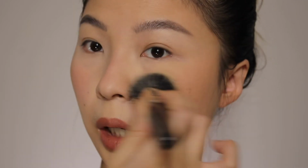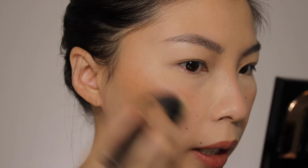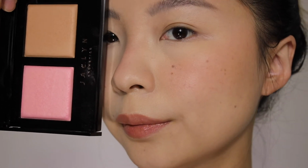But the powder and the formula is good, I'm not gonna lie. I have no issue with the formula. I really, really enjoy this baked formula. And I feel like it doesn't really emphasize texture, which I like. And it looks really smooth on the skin. Maybe I have to mix a little bit of them together, but I just want to show you guys, this is the shade Pink Me Up and Oh Honey together.